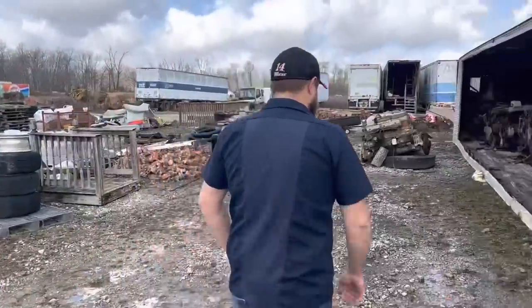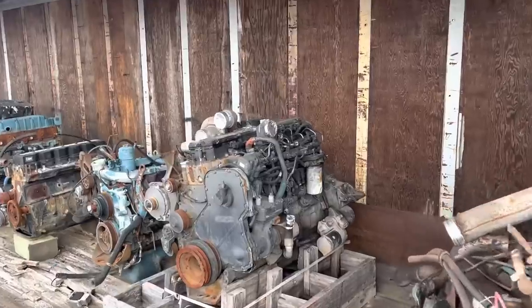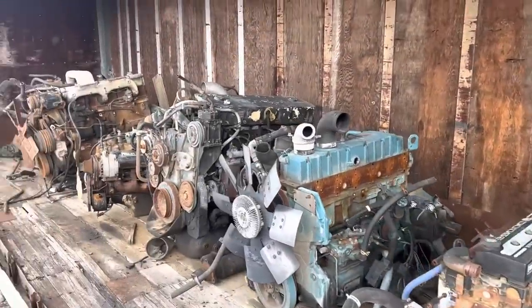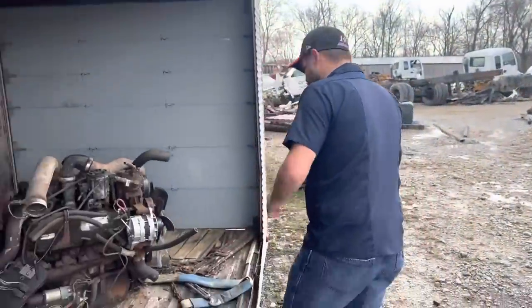You got plenty of motors, don't they? Yeah, oh yeah. Engines. Put one of these in your Challenger. Be a hot rod then, wouldn't it? Oh yeah, be burning. All right, we gotta quit getting distracted.